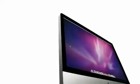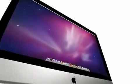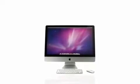With this iMac, we took everything so much further. The displays are bigger, the pixel count is higher, it comes standard with a wireless keyboard and new multi-touch mouse. It features faster graphics, faster processor, more RAM, and more storage. This is truly our best iMac ever.